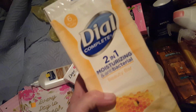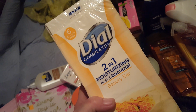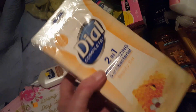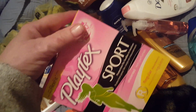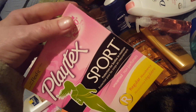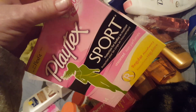Now, this Dial was $4.50, and then it was half off, which made it $2.25, and I had a $1 off coupon, making it $1.25 for 5 bars of Dial soap. This regularly was $3.60. It was not on sale in any way, shape, or form. I used my overage to pay for it. And it was, with a $2 off digital coupon, $1.60.